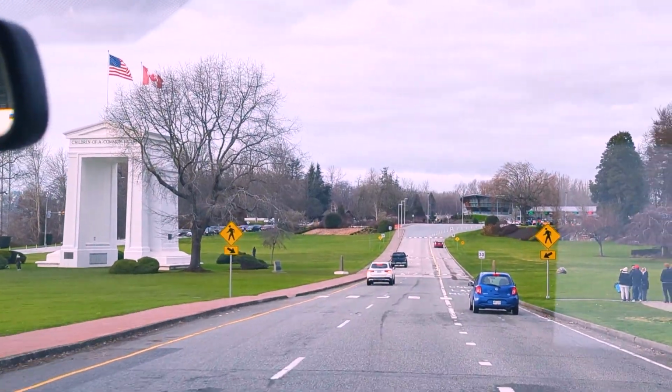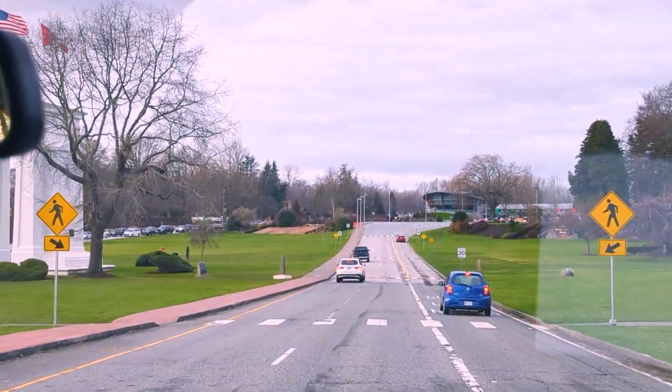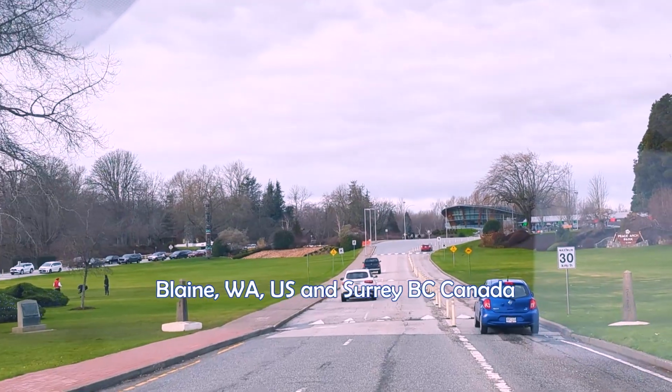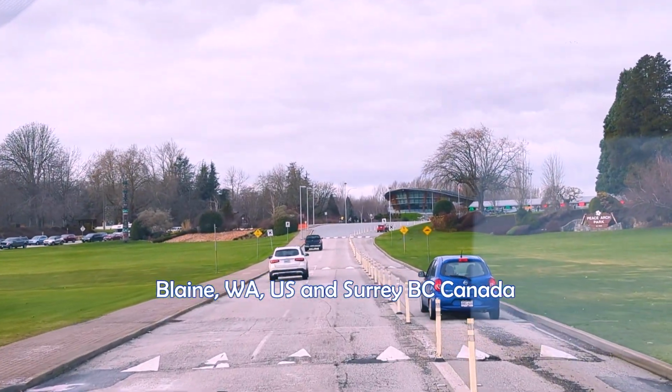So first, we will go through the border between Blaine, Washington, US, and Surrey, BC, Canada. The border has the historical landmark called Peace Arch. It is the point between the communities of Blaine, Washington, and Surrey, British Columbia.